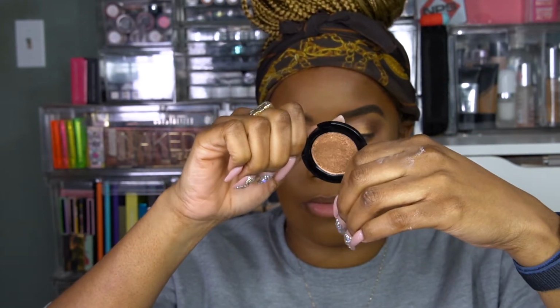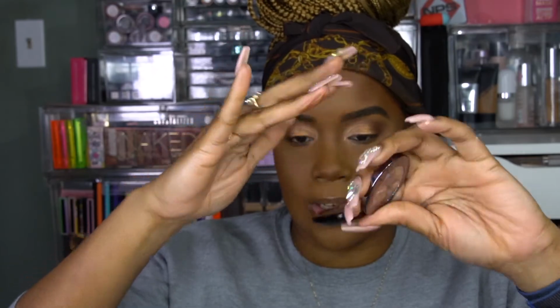This is pretty. I'm using a crystal cream shadow in the shade Armor. I don't even think you can see how reflective it is.